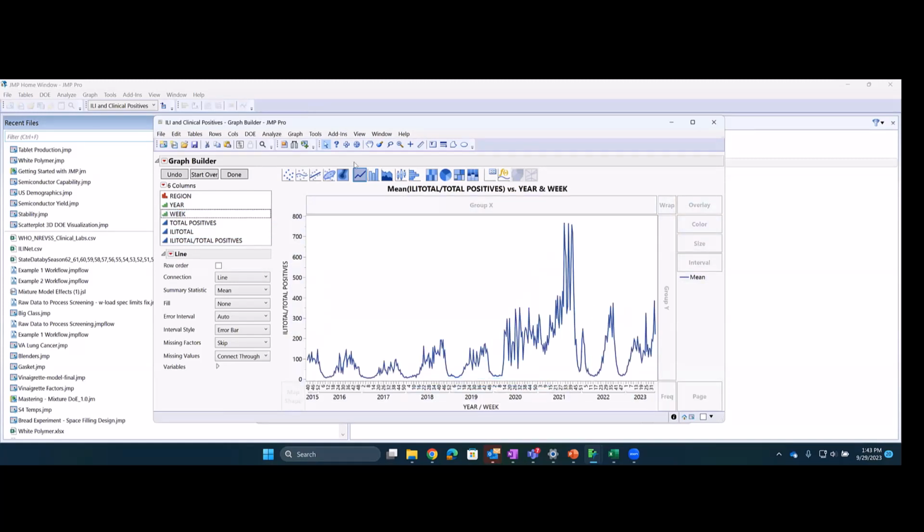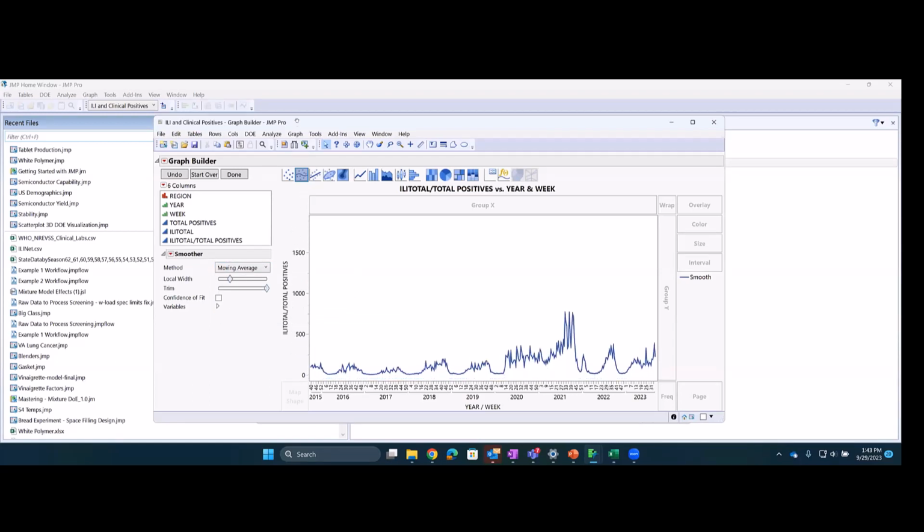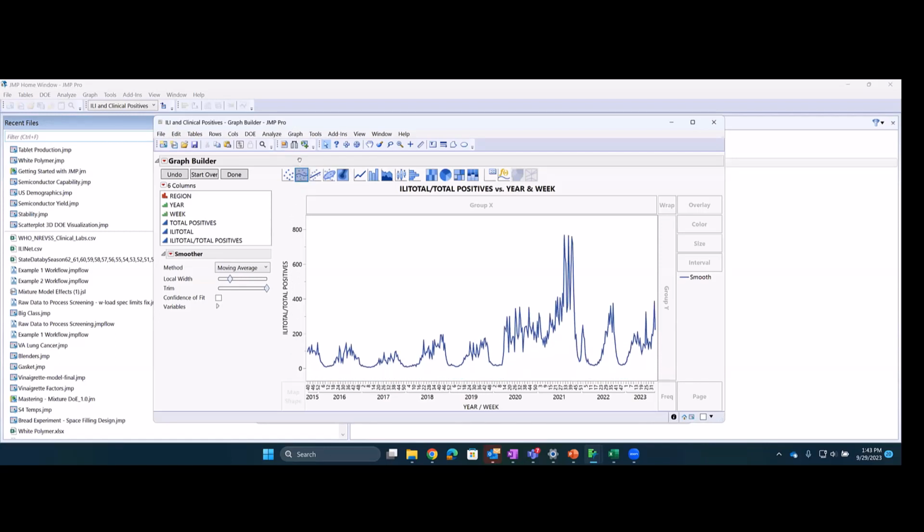There we go. So now we have a line chart showing where this increase is happening. If I wanted to, I could change this to smoother. And I know it looks weird right now, but under method, there's a moving average selection. Since this is time series, I want to look at it that way. So I'm actually going to increase this here. And now we can kind of see the time series that's going on.